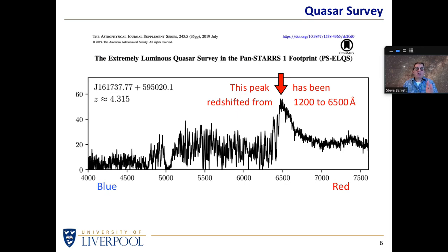So we can quantify the redshift by saying how much it has shifted compared to where it would be if it wasn't moving relative to us. In other words, if a particular peak in the spectrum has moved from 1200 and has shifted by the difference between 6500 and 1200, so it's shifted by 5300, we divide one by the other to give us a quantification of the redshift. So the difference of those numbers divided by the first of those numbers tells us that this object has a redshift of about 4.3.